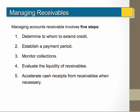When you do extend credit, one of the things that you want to make sure is that you establish what your payment period is, and what your expectations are of your customers to be paid. That's the reason why you set up the credit terms of 2/10 net 30. Our expectation is the net 30 that we will be paid within 30 days of the date of the invoice.